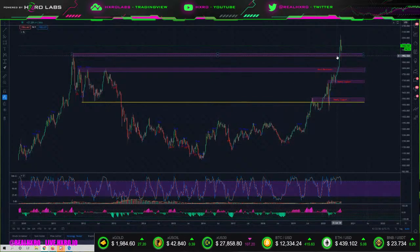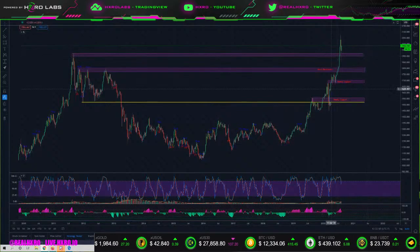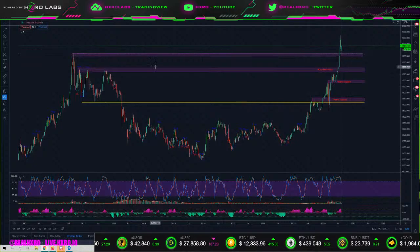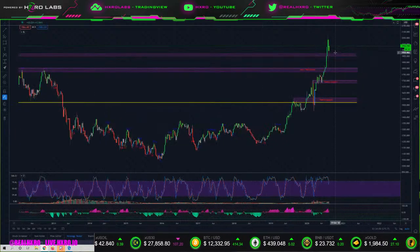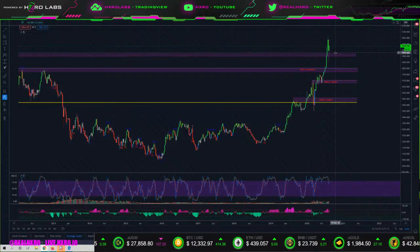And you can see here, we talk about Wyckoff all the time, just this staircasing market. Look at this. All-time high is 1940. Look where the weekly supported. Right on the all-time highs.